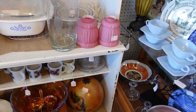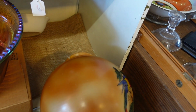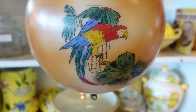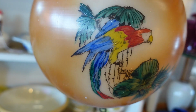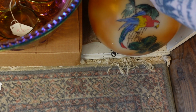I spotted this lampshade here on the bottom shelf. It did have a bird on it, a macaw to be exact, and I really did like it. I may have considered it had it been an actual lamp with all of the electric stuff happening, but because it was just a shade, I decided that I would leave that behind.